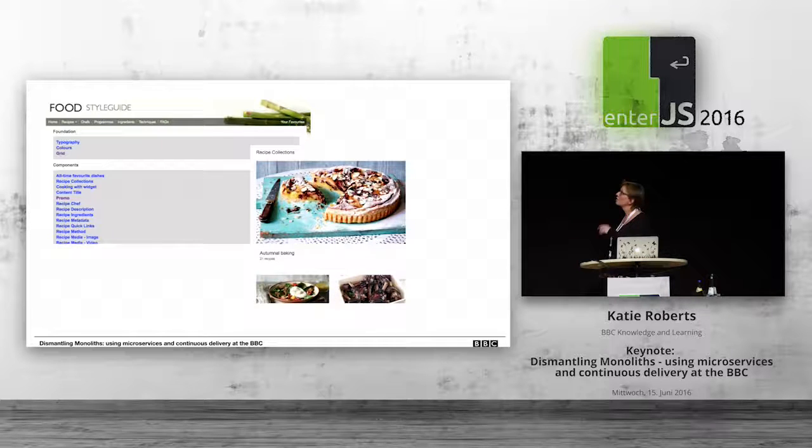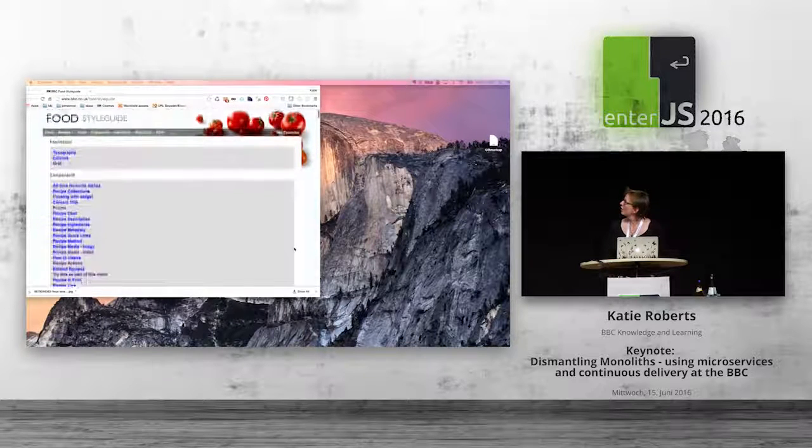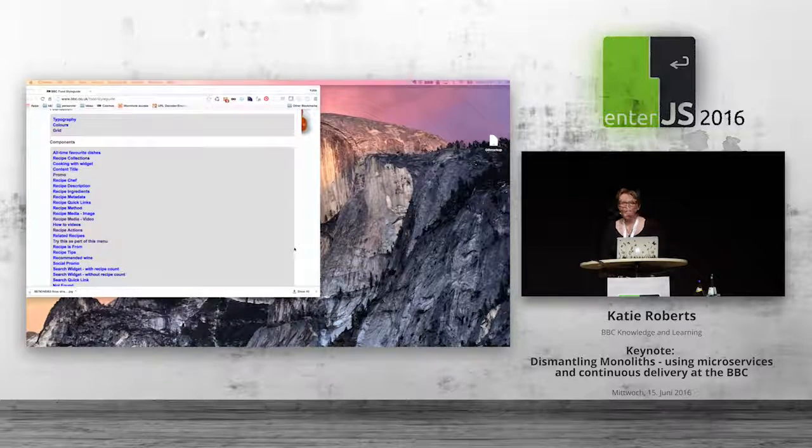So the style guide exists on the BBC Food site. If I actually switch this now, I should be able to. Okay. So this is the BBC Food style guide, and you can go to it by just going to bbc.co.uk/food/style guide. In here, we've got a list of all the components that have been created, and as the components were created, we were able to push those out to live. All of these components are driven by dummy data.